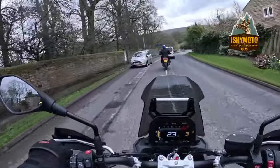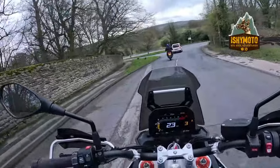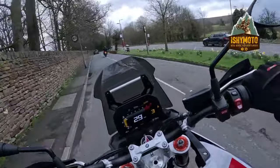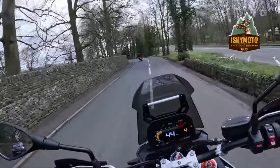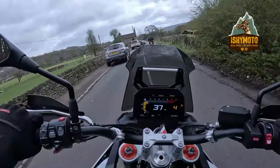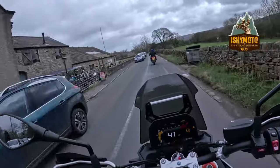Luggage wise, I would go for soft luggage on the back of this, because I think the back end looks stunning. I think it just looks really sexy and mean. So I'd leave the back end, probably take the passenger foot pegs off. I'd never take a passenger on the back of this, plus there's no room. But take the foot pegs off, soft panniers.